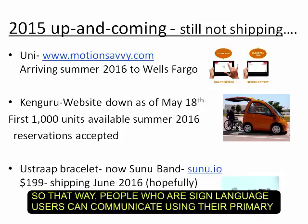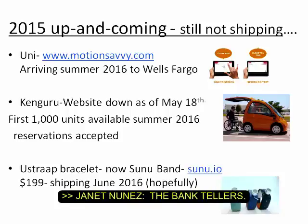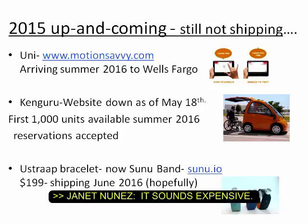So that way people who are sign language users can communicate using their primary language, which is sign language, to, in this instance, people in the bank. The bank tellers. Right. They were going to roll it out to the general public, but because of costs of creating the product, they actually started with a bank, which I think is so it is expensive. It is. Like it's not cheap.